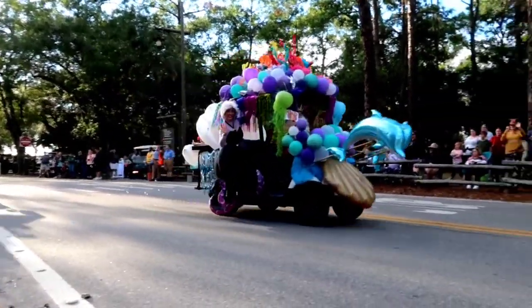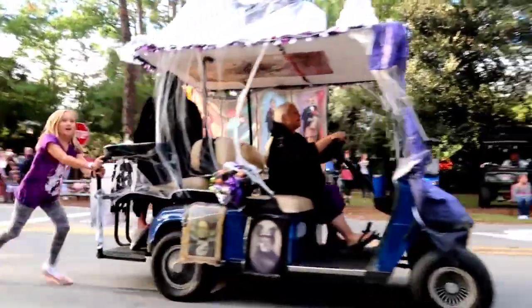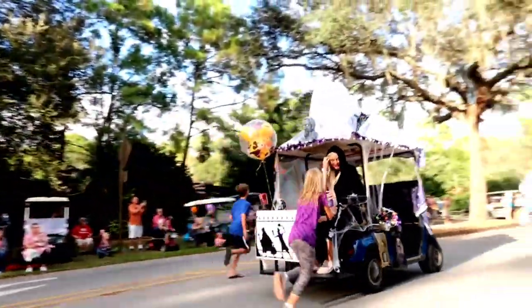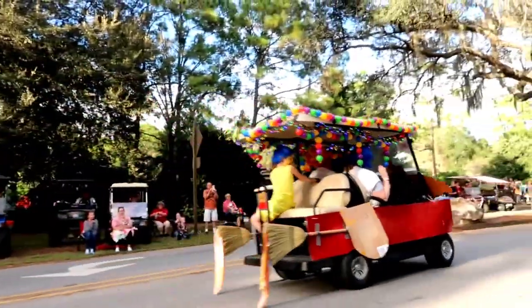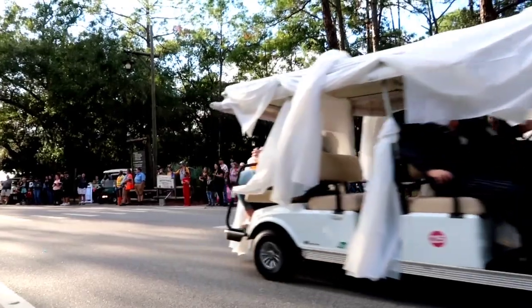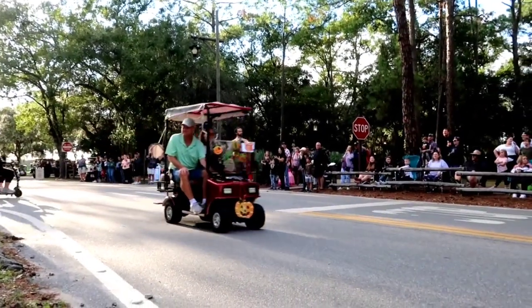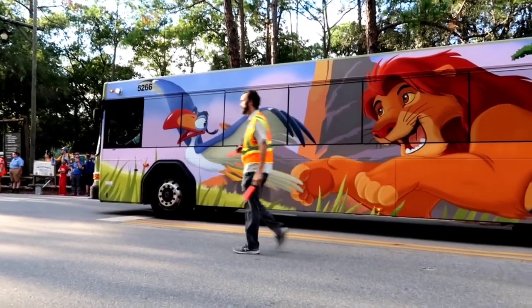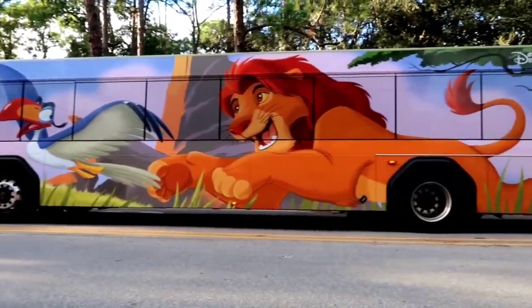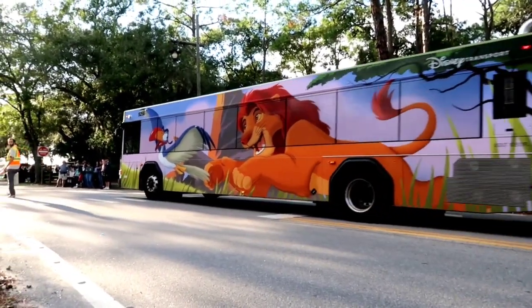Costume. Oh, look at Ariel in the back. Bing Bong! Boy, that's amazing how they made that golf cart look like a bus.